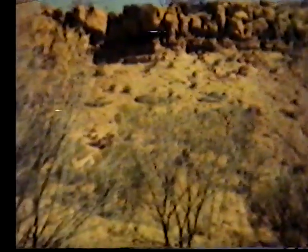This is one of the ridges, one of the jump-ups, very typical of opal country in Queensland. Here's another view. Gives you some idea what the opal-bearing country looks like close up in Queensland.